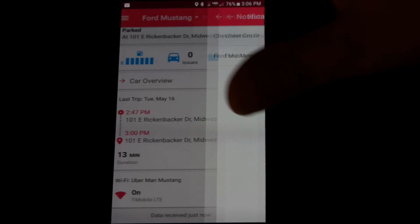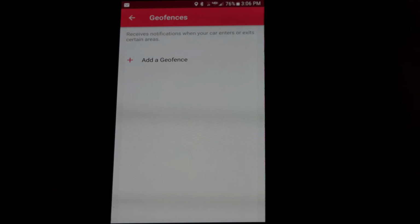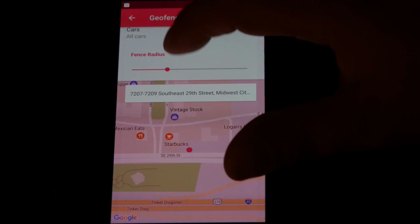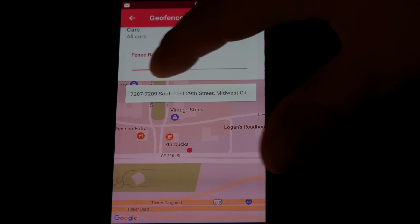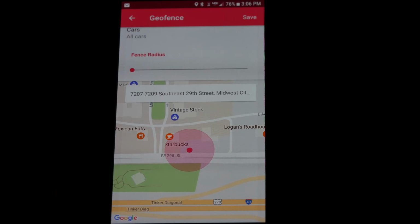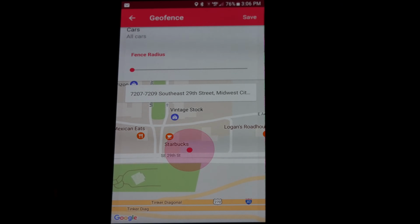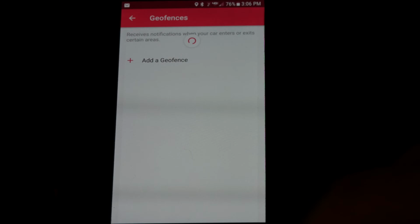Then you can go to set up a geofence, which is right here. I'm not going to add one realistically, but if you wanted to, guys, you can set a geofence for 15 miles, 10 miles, a radius around any given area, and you can add as many of these as you want, so that your car will notify you if, say, your teenager drives outside of this area and they're not supposed to. But I'm not going to set up any geofences because I don't need those.